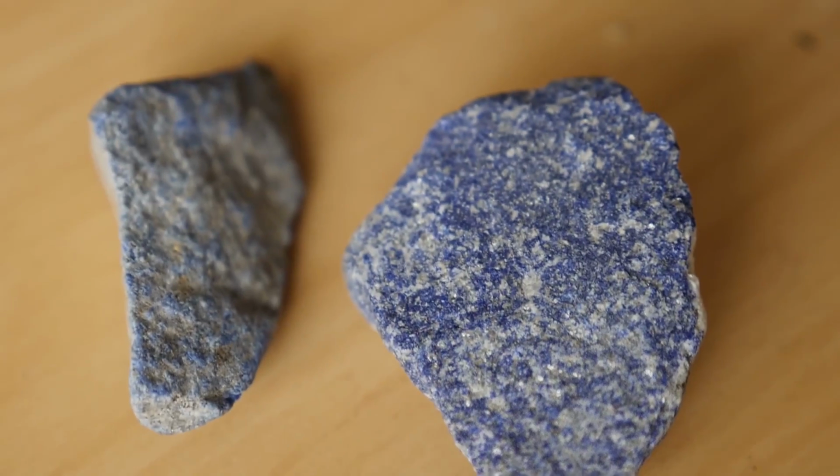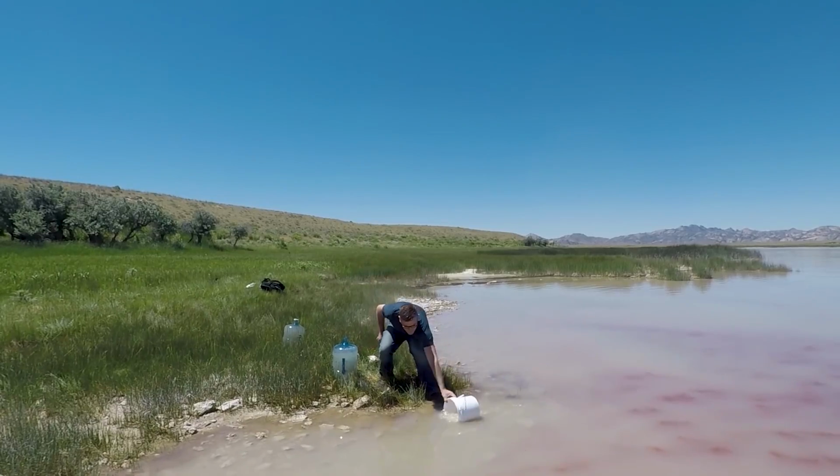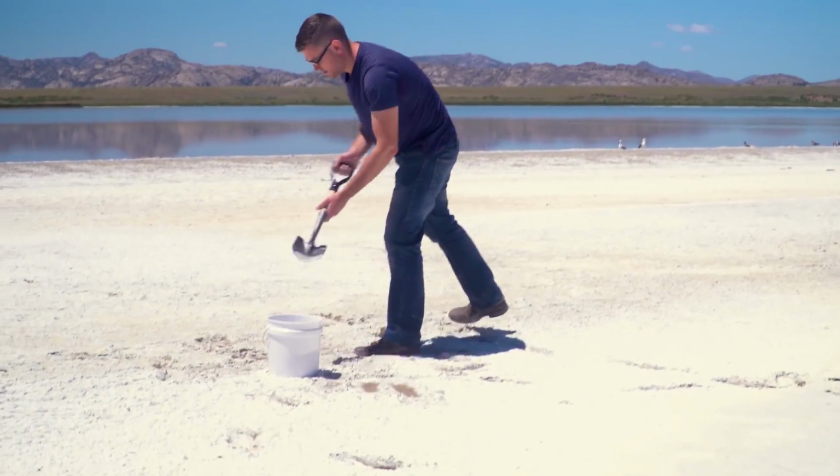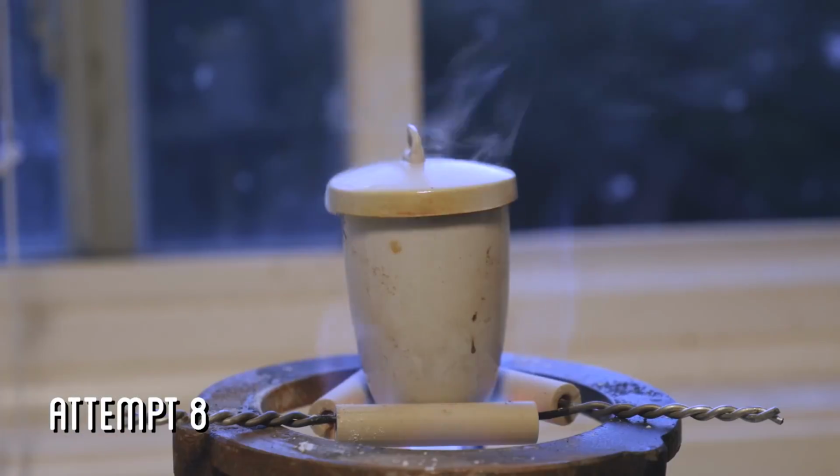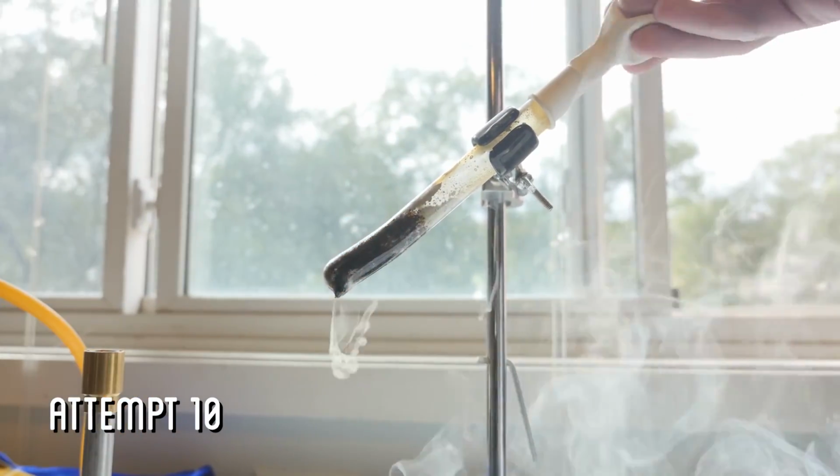And then the Ultramarine Eyeshadow, made from a combination of soda ash, sodium sulfate, clay, and sulfur. Then baked in a process that took me over a dozen attempts until I finally succeeded at it.